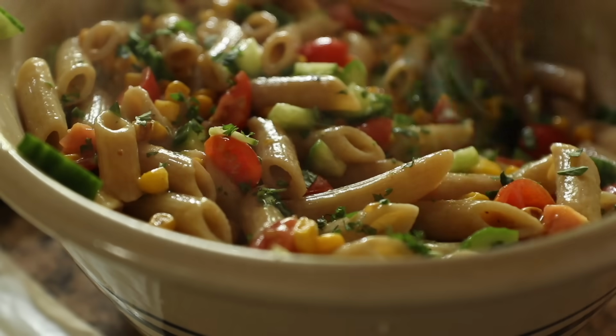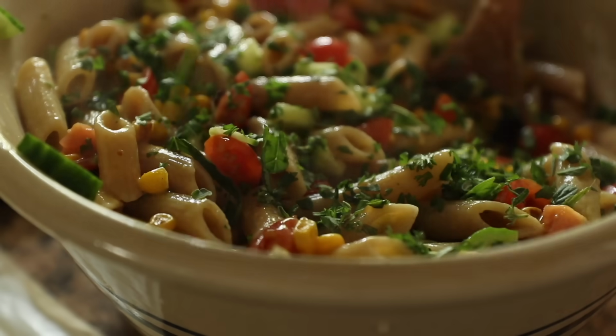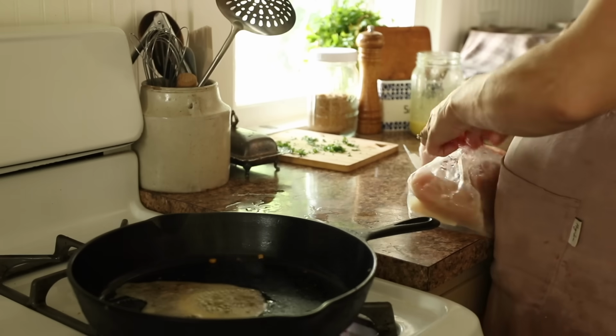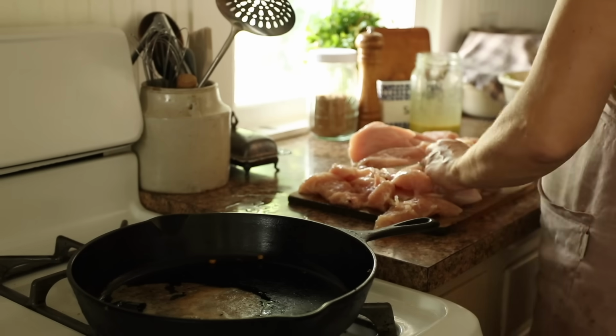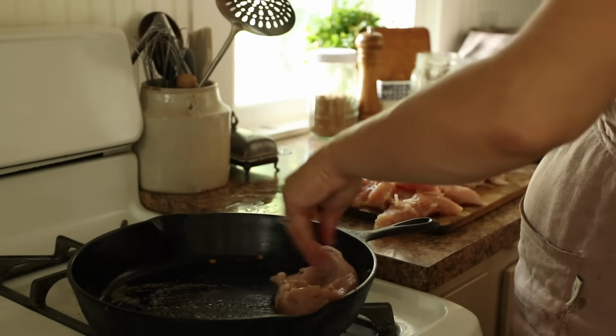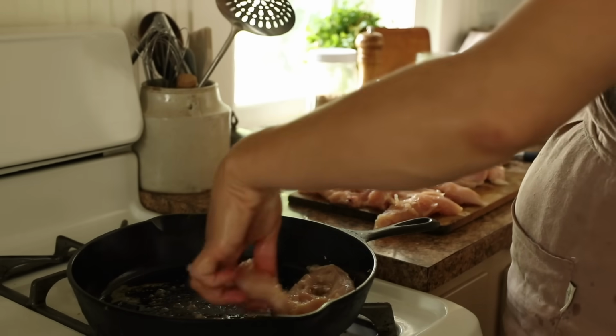This pasta salad is a really great make-ahead thing because, like any pasta salad, it tastes better cold. Now, it would also be really great to add some protein by throwing in some diced cheese, maybe even some shredded Parmesan. You can customize it.